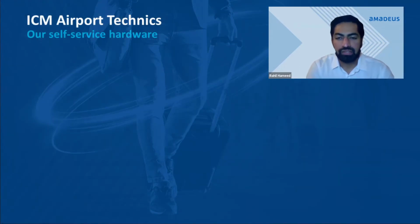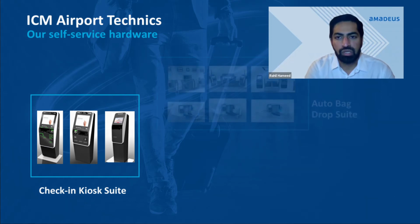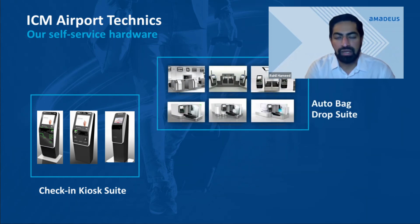We in Amadeus manufacture and offer our own self-service solutions. In 2019, Amadeus acquired ICM, a global leader in self-service solutions. With ICM, we offer different self-service solutions. This includes 3 different variants of the self-service kiosks. We also offer replacement and retrofit type auto bag drop solutions, in addition to the biometric hardware.